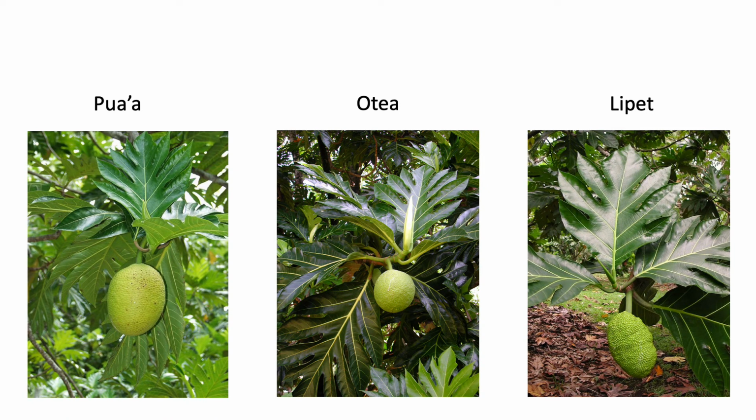Pua'a and Otea, these two varieties were both distributed by Global Breadfruit, which was a big commercial production of breadfruit through tissue culture. And so a number of farms and other locations acquired these varieties when they were available. And so you'll find them fairly commonly across the state.